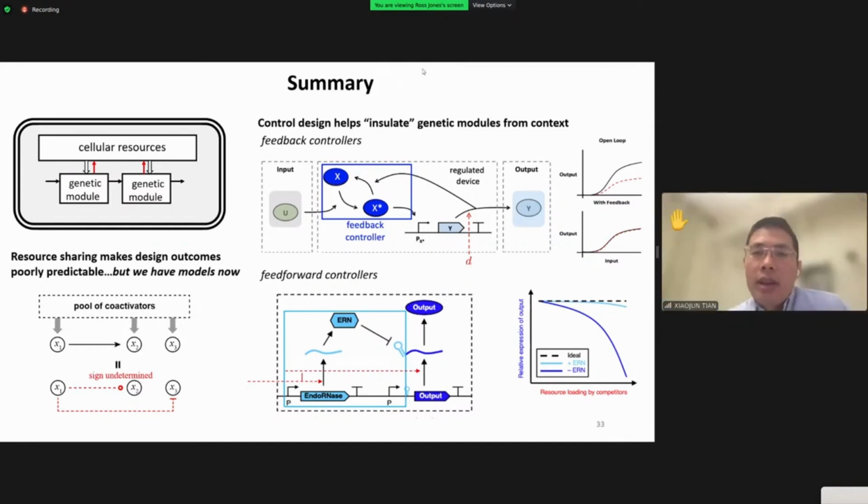Okay, thank you. Another question is about the difference between the mammalian cell and the bacterial cells. You mentioned that for the bacterial way, the resource competition is more for the ribosome, right? But for the mammalian cell, it's more for the co-activators. So based on the difference, when we design the controller, should we consider this difference and design a different controller, or what is your perspective for this?